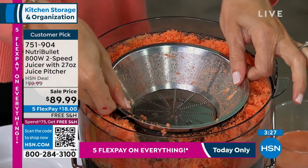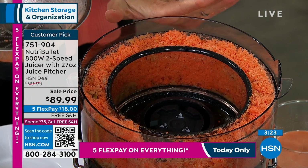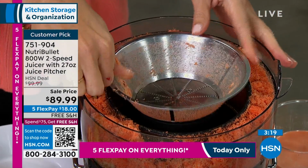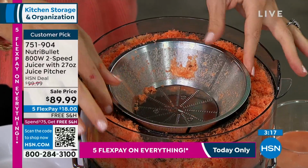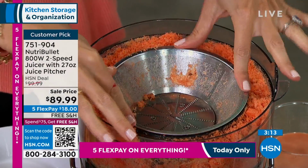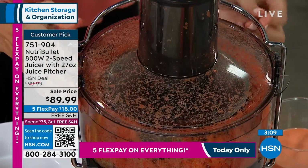This comes off, okay? And then you just scoop the pulp out. I save my pulp, and it's literally a rinse and it's clean. I'm telling you, in under a minute, that is clean. We come with a little brush, and with a little bit of water, you rinse it out and you are done in a matter of minutes. Not even, it's under a minute.